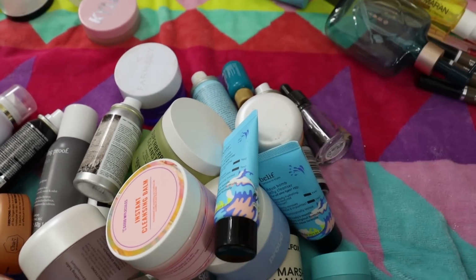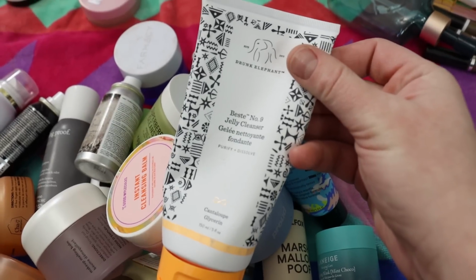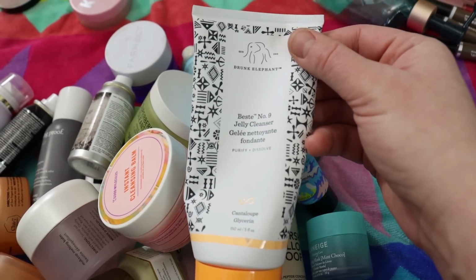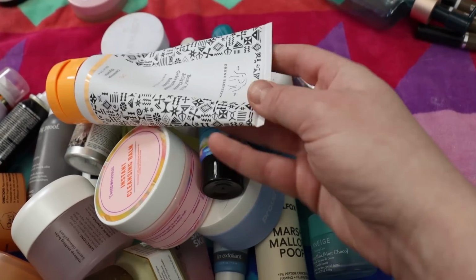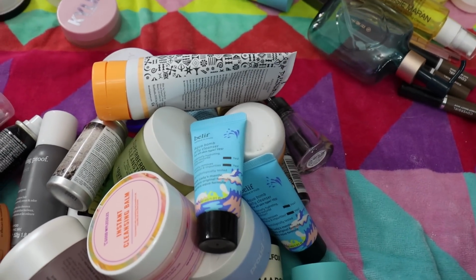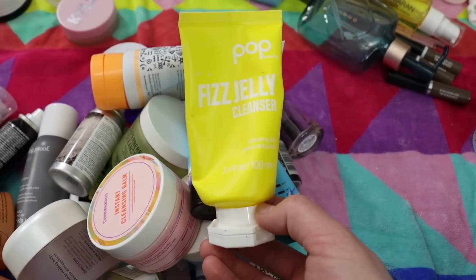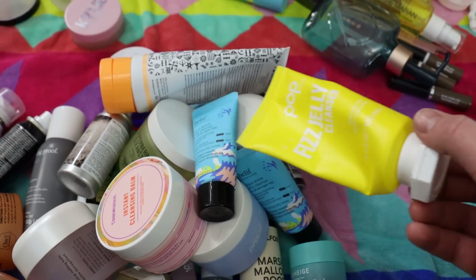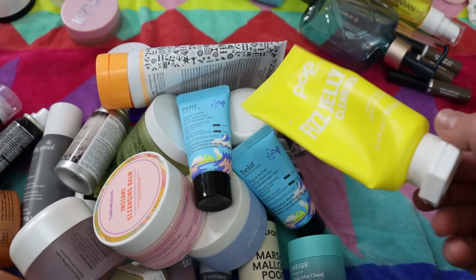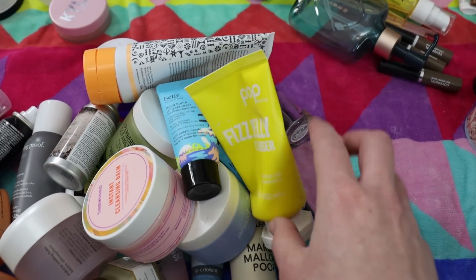And then I also used up this Best No. 9 Jelly Cleanser, a product I just used up to use up, nothing to write home about. Yeah, just used it up to use it up. Same with this product here. This is from Pop Beauty. This is the Fizz Jelly Cleanser. This cleaned really, really well, but it did foam more, like this Belief one. So I can get away with those types of cleansers in the summertime, but not in the wintertime because they just are a little bit too drying for my skin type.